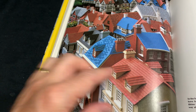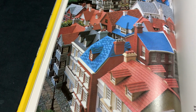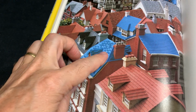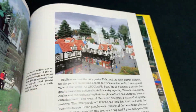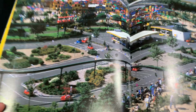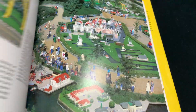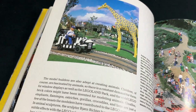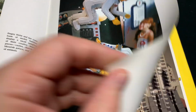This is the one. I love this scene. I tried to make some of these buildings when I was younger. I like the roof here. I like the paddle wheel. I absolutely adored this book, and I just kept on glancing through the pictures for the last bunch of years. And this is, of course, an overview of the entire park back in the day. A giraffe. And then the displays on the inside, capsules and stuff like that.